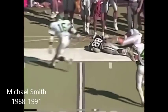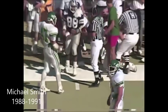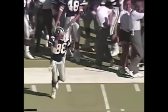The deep rush throwing right is Straw. And Mike Smith makes the catch at the 49-yard line. And out of bounds to stop the clock with 51 seconds.